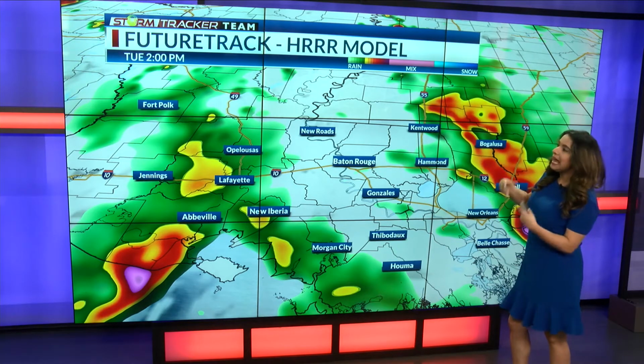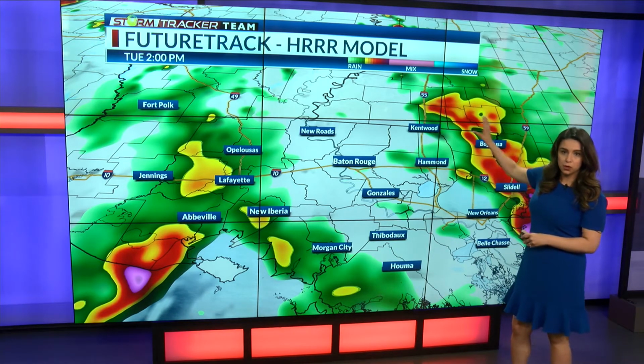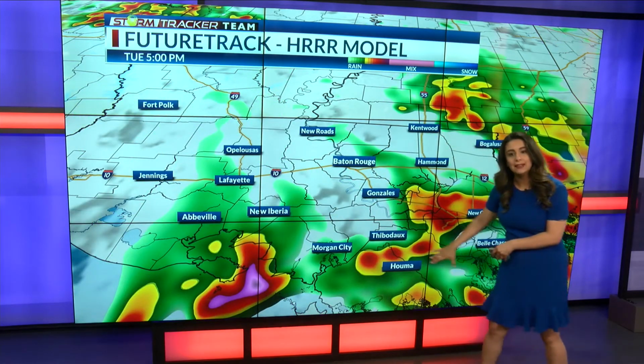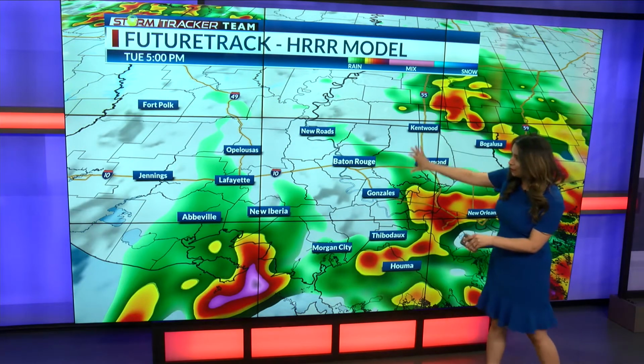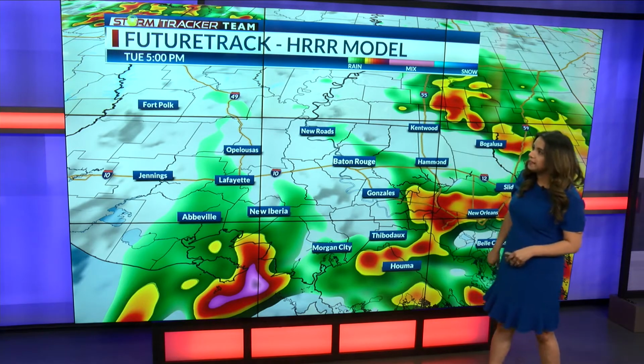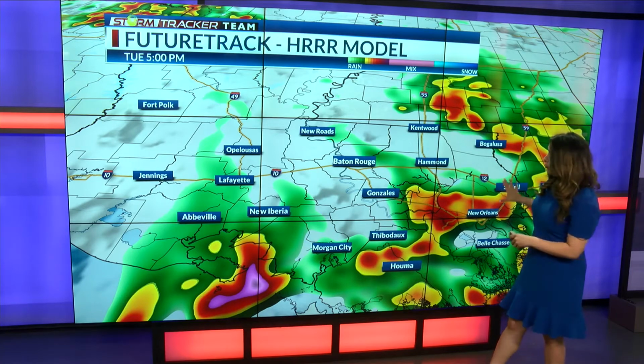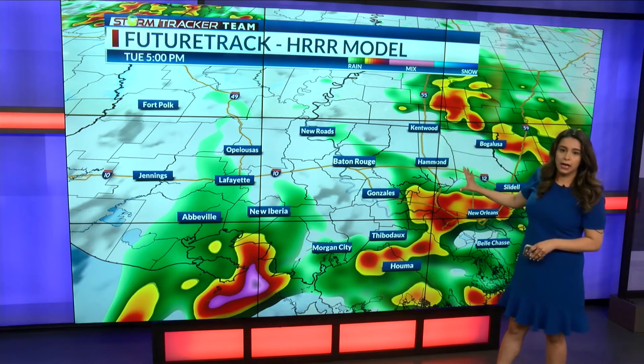So this shows at least some clearing with some storms really starting to build over areas east of I-55 into the afternoon. But it's also showing some thunderstorms developing out west and then near the coast. You kind of see how Baton Rouge is kind of in the dry slot. But this isn't saying completely that Baton Rouge will be dry. This is just showing our rain coverage into the afternoon.